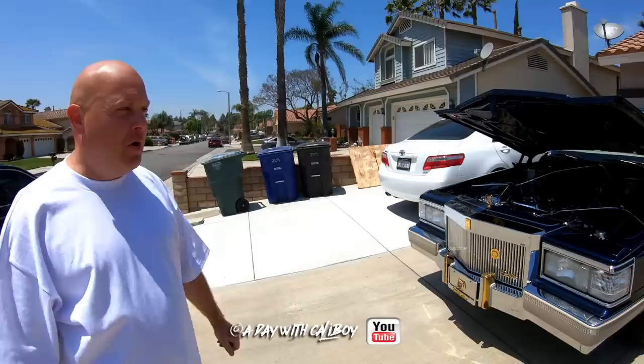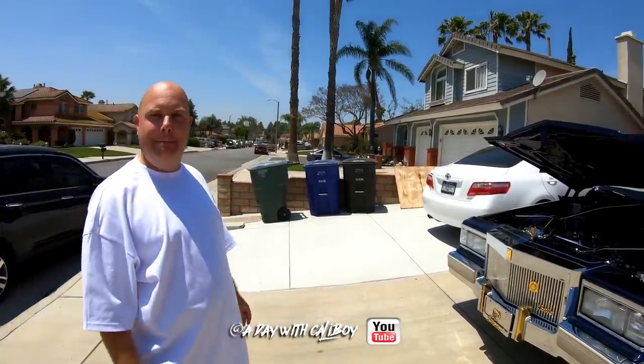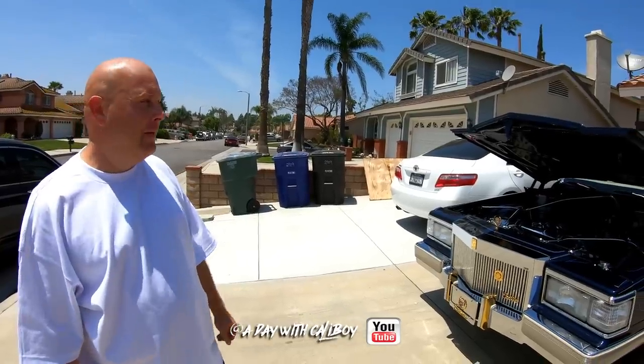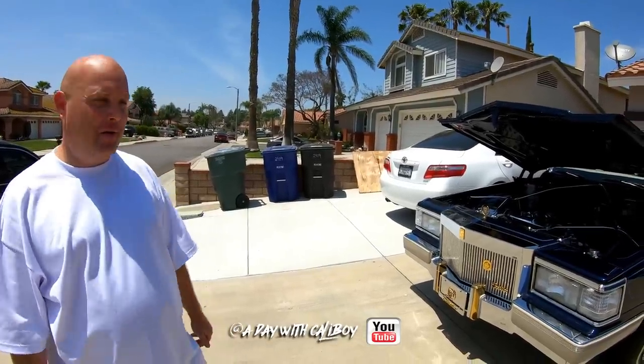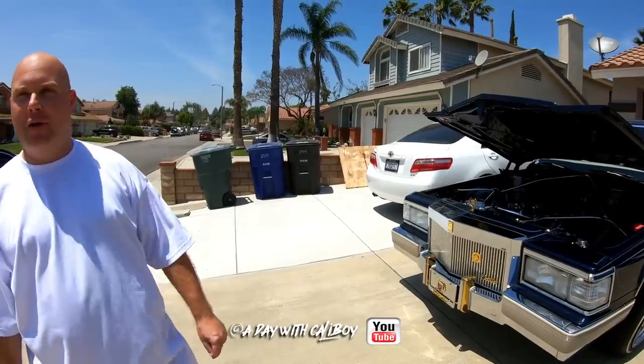And as you know, caddies, to me, either the Lincolns or the caddies have the best ride for the lowriders. Exactly. And nothing like that good mix between having a Cadillac with the LS in it, especially not having to pump that gas with that carburetor. Oh yeah. Once you go fuel injection, it's almost like you can't go back to a carburetor. I know, that's right.